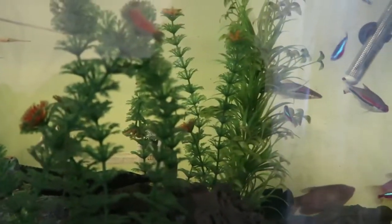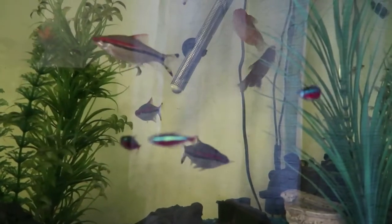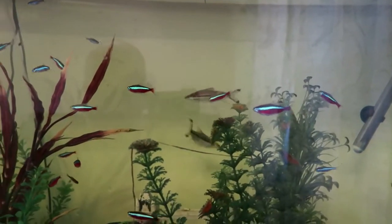As I said, the tank, I mean, I don't know, 50 litres. I think I'm going to do it again in a couple of days, because I said there's still quite a bit of muck, which you've got to understand you're going to get from the old Plecos. Oh, there's a knife fish coming out.